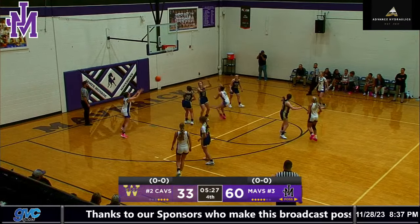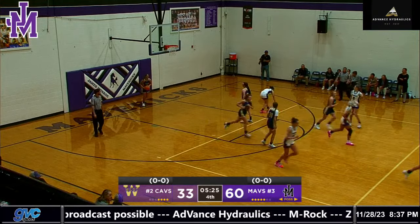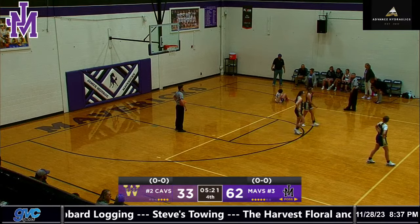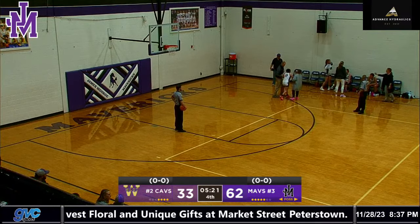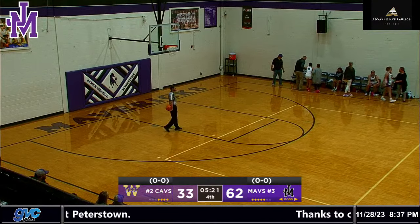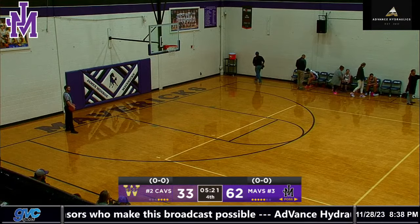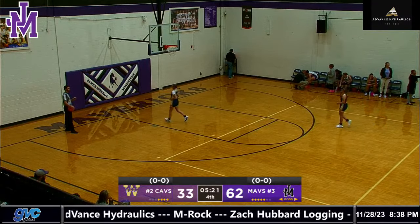Into Meadows. Meadows drives in, kicks back out to Hill. Hill gets a shot up, rolls around and down. And we're going to get a whistle as Meadows is down. Possibly rolled that left ankle a little bit. She's going to get to the bench and get looked at. Big part of this team. They don't want to be without her for any amount of time. So hopefully that's not going to be anything that lingers around.